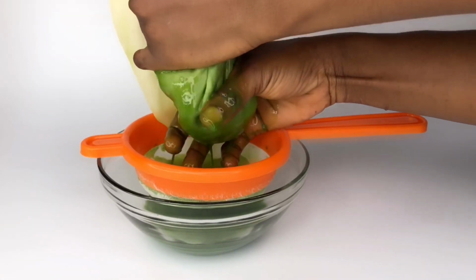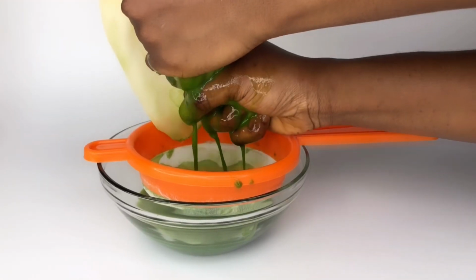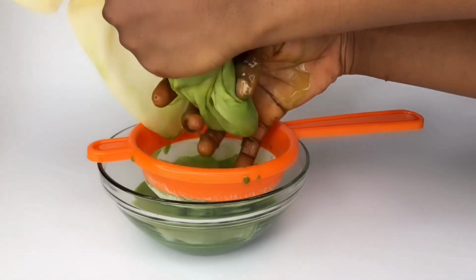Today I'll be sharing with you the most potent anti-itch natural remedy and the most potent hair thickening mixture using just 3 natural ingredients. Please keep watching for some magic.